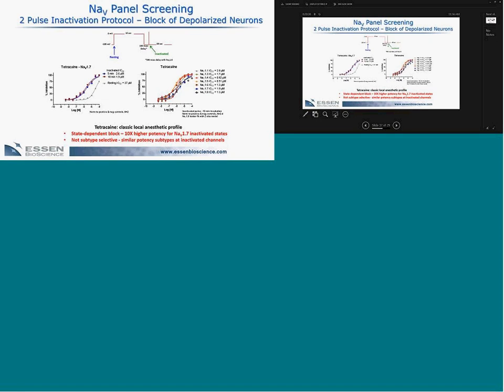Then this is another type of compound that's in contrast. These are compounds from a project we do in collaboration with AMRI. This is a sodium channel blocker for NaV1.7. If you look on the left panel in the gray, it's essentially inactive on resting channels and a pretty potent blocker of inactivated state channels using this long depolarizing prepulse. And you can see that the potency goes from 16 nanomolar to 15 nanomolar as you incubate for a longer time. So it's not surprising it's a potent compound. It takes a while to get to steady state.